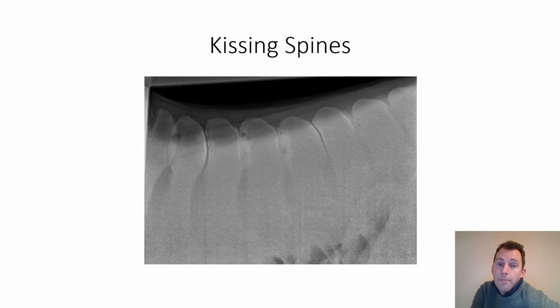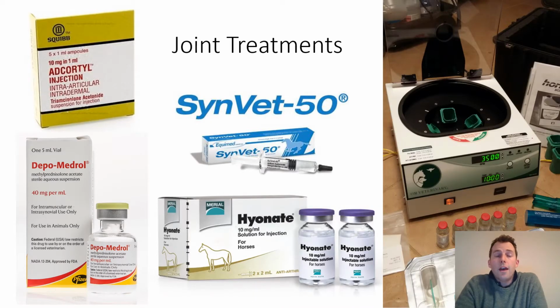In this slide, we can see some commonly used joint treatments for the horse. On the left of the slide, we have corticosteroids, which are a potent anti-inflammatory, and when used in an inflamed joint, they can be extremely effective at reducing the inflammation that's present. They must be used judiciously.